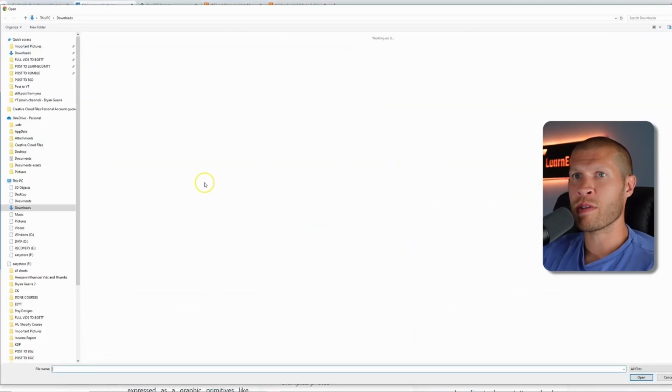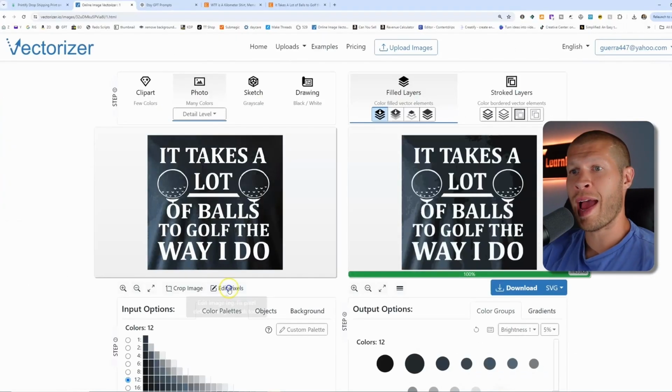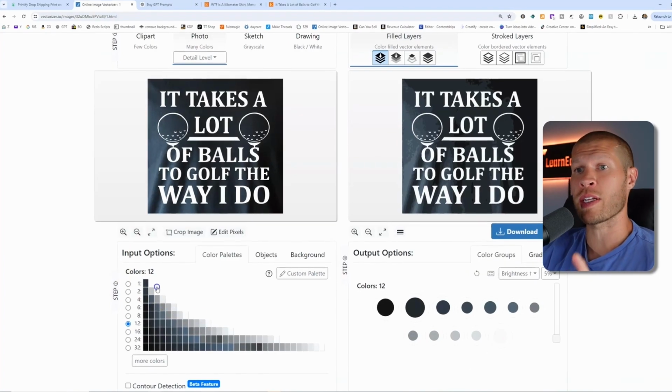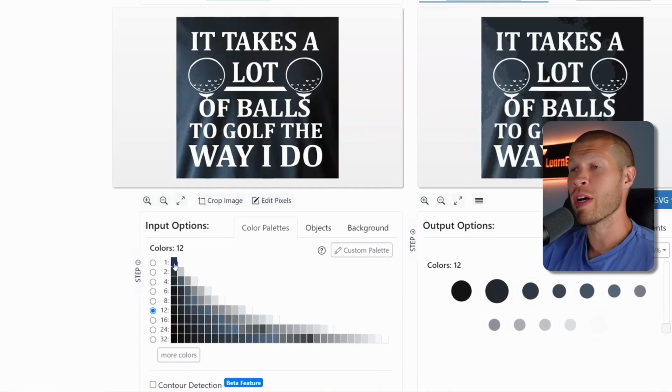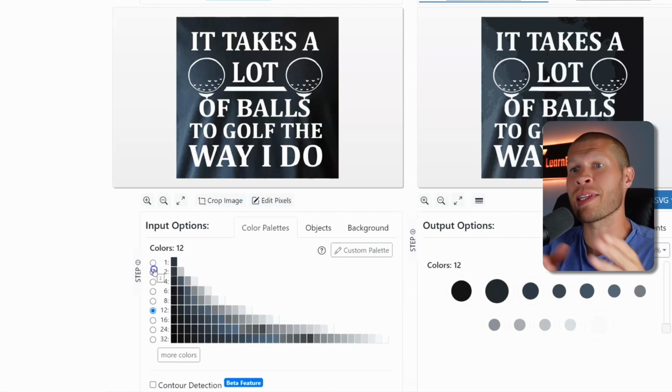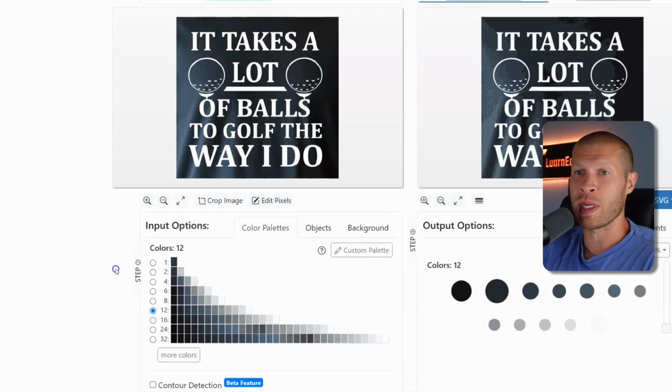So here we are in Vectorizer. We're going to upload that image. And as you can see, it's going to start taking all the different shades out of that image, right? So you've got white and you've got blue. You'll also notice that there are different tiers here that you can choose from. The simplest way is to go to one of the top or middle tiers so that you're not dealing with all the different shades that it's identifying of that blue. So the easiest would be to go to this one or this one. And obviously, if you have a bunch of different colors, you just want to go somewhere in the middle so it's easier to isolate the colors and then delete them out, which will be the next step, right?